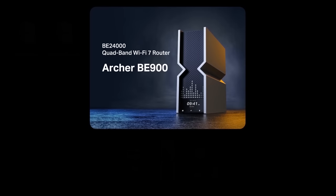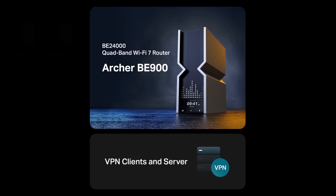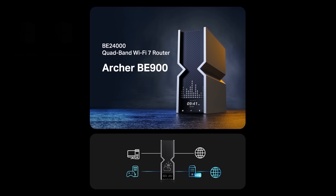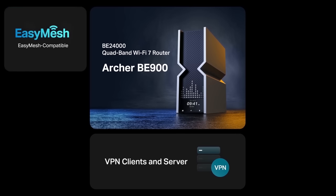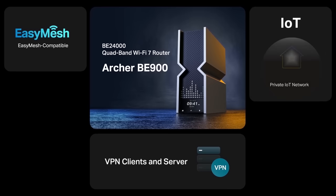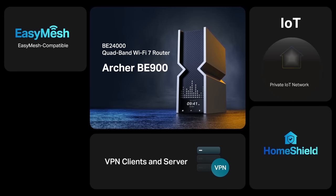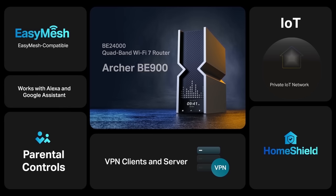Apart from the wireless and wired 10G speeds, Archer BE900 also supports OpenVPN, PPTP, and L2TP VPN clients and servers, and can create VPN connections without installing VPN software on every device in a home. The Wi-Fi router is also Easy Mesh compatible, meaning it can work with another Easy Mesh router or range extender to further form your whole home multi-gigabit mesh Wi-Fi. BE900 also supports setting up a separate Wi-Fi for IoT devices and overlaying HomeShield to better protect the security of your home networking and IoT devices.